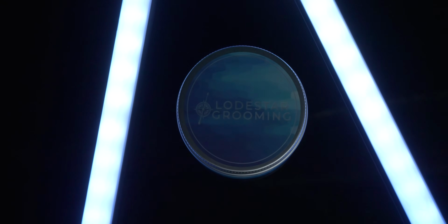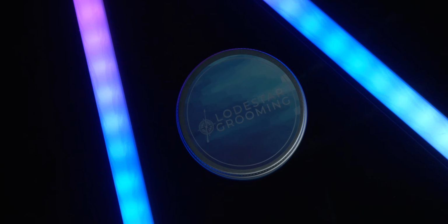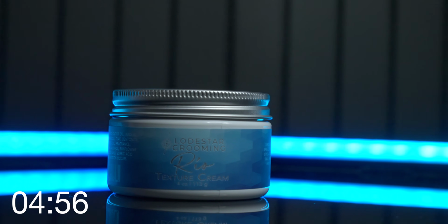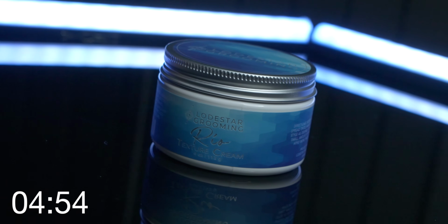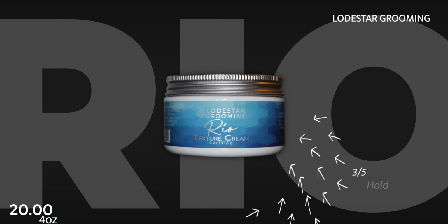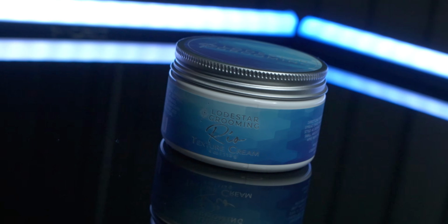We're going to do the usual. We're going to put it through the paces and see where it lands, and I'm going to try to do it in 5 minutes or less, starting right now. The Rio Texture Cream is described by the brand as a versatile matte styling cream with an exceptionally creamy, smooth scoop and application. They say officially it offers a 1 out of 5 shine level and a 3 out of 5 hold strength. It can also be used as a pre and post styler and comes in 4 different scent offerings. Price-wise, we are looking at $20 for 4 ounces.